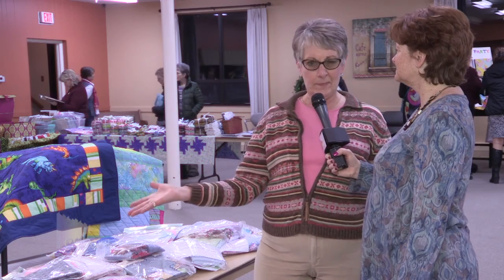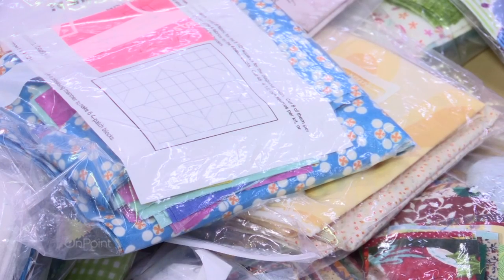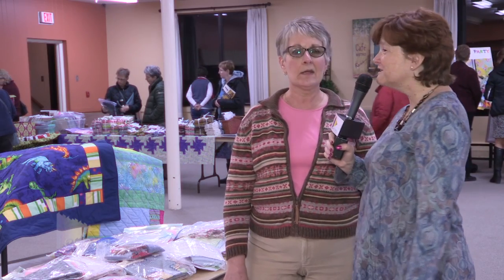It is amazing the charity work that quilters do. With the West Michigan Quilters Guild, one of the projects that we do is we make quilts for the neonatal intensive care unit. So tell me a little bit more about that project that you work with. Okay. First of all, we cut kits that people can pick up at each meeting, and they just make them and return them to us. Each year, we try to have a goal in mind as to how many kits or quilts we complete. Last year, we completed over 1,500 for the neonatal unit.